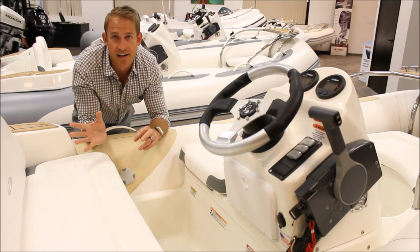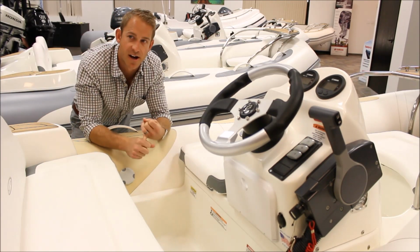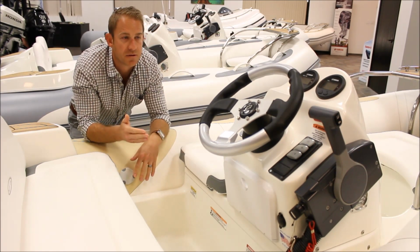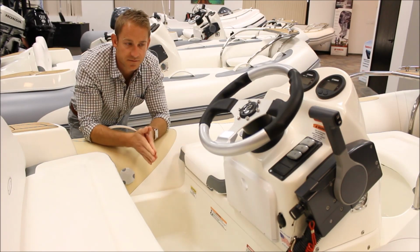These boats, again, as aforementioned, are paired with the four-stroke Yamaha motors. These motors are extremely quiet, extremely reliable, and very fuel efficient. So every time you get in the boat and you fire it up and you start running, you're going to be able to look at the gauge and see exactly what you're getting in terms of your fuel efficiency.